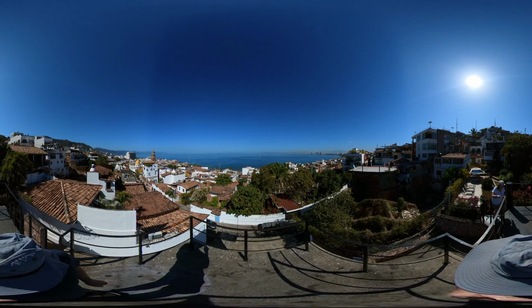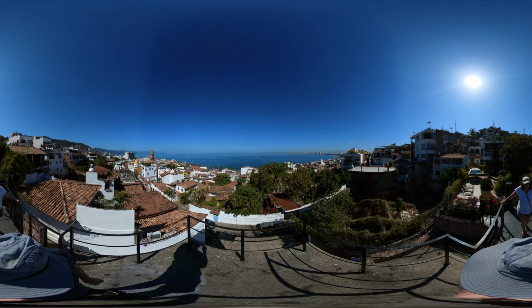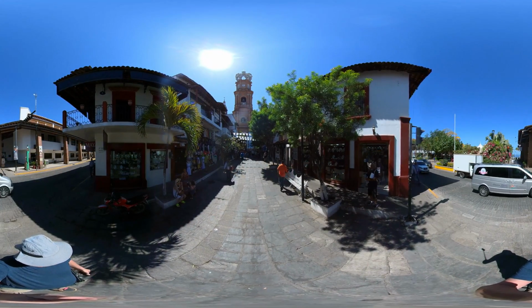Hey everybody, I just wanted to share this great view of old Puerto Vallarta with you and tell you how to get up here. This is the view from Gringo Gulch and it's easy to find.